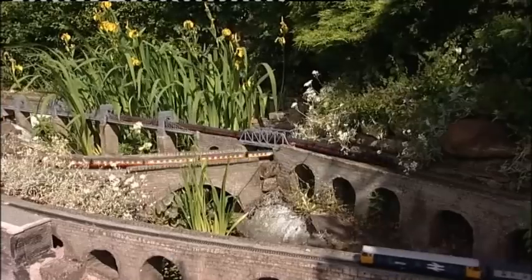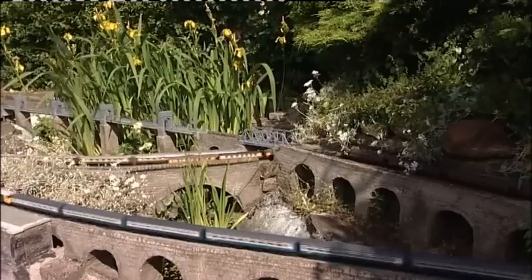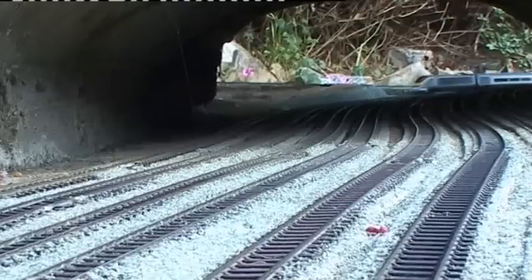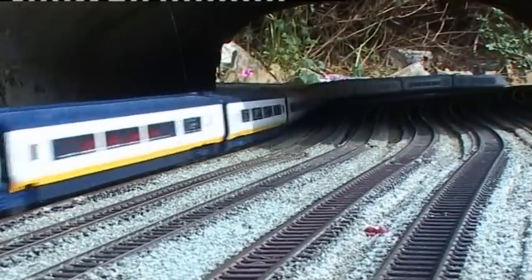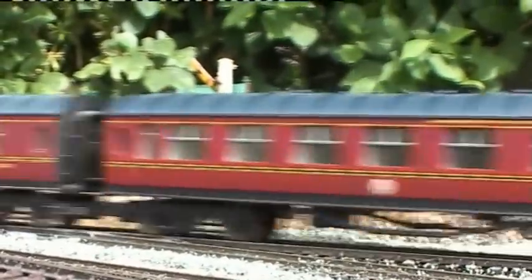I like the view up the other end of the garden when you're looking across the suspension bridges. When the locos come across there on coaches, to me it looks nice. I was born in the early 40s, BR, I like LNER. I like most regions actually, even diesels as well.